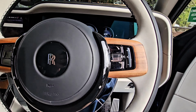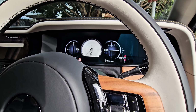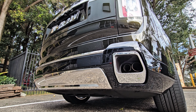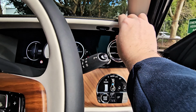I know the main reason to have a Cullinan is not just to rev it up like crazy, but on this channel we like to hear the engine. This is a must-do, but I'll show you the other side. As soon as you close the door, it's complete peace and quiet.